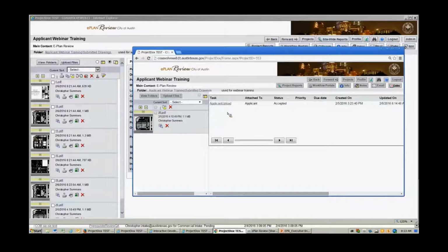All of our files must be vector-based PDFs, and there's several reasons for that. Number one is that it makes doing the actual measuring and doing the review a lot faster and a lot simpler if they are vector-based drawings. The other requirement is that we use the National CAD Standard Naming Conventions to actually name all of the files.